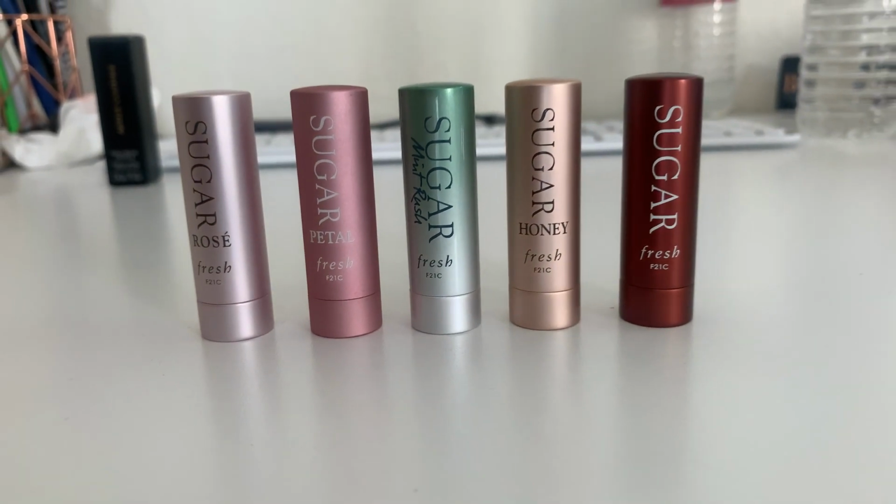The formula is really nice. They just glide on very smooth, very buttery, and my lips feel hydrated automatically. So I'm excited and happy that I decided to pick these up. And I am a lip product junkie, so there's just no way that I'm going to be able to use up an entire tube of chapstick. So these nice little minis are just a really cute option.